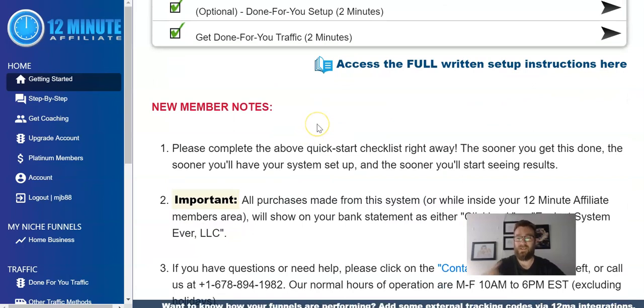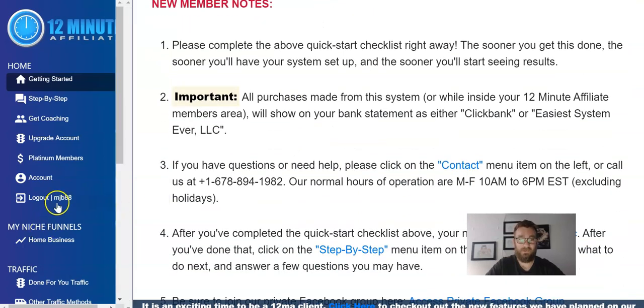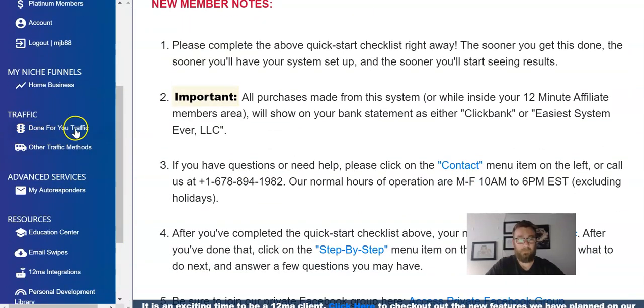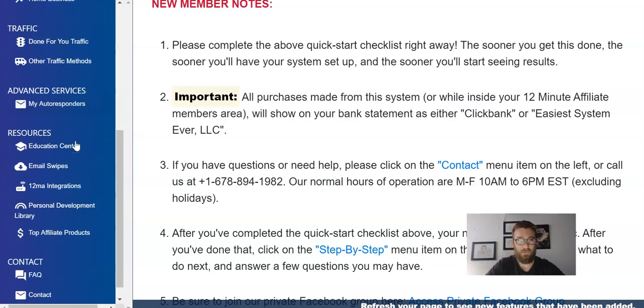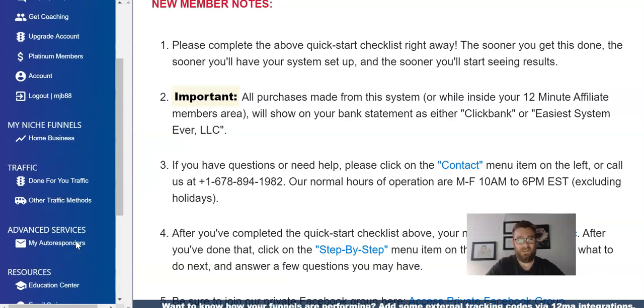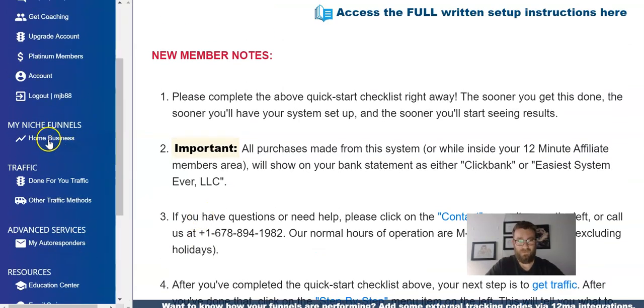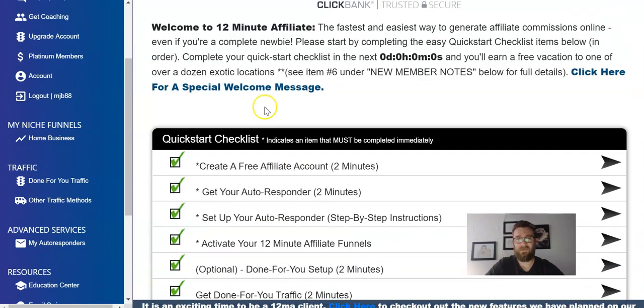And this is why everyday people are starting from scratch, brand new, and seeing success with this, because everything is taken care of. I mean, everything is done. Look, you scroll down the left here and you've got done-for-you traffic, other traffic methods, advanced services as well, plus resources, education center, email swipes, integrations. You can pick whatever niche you want. I've got just the basic home business niche funnel, and that's the sort of money it's spitting out.